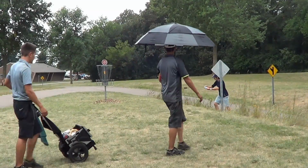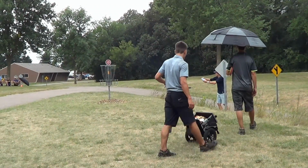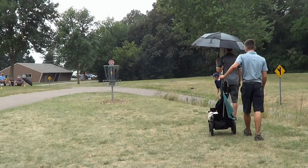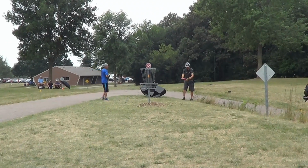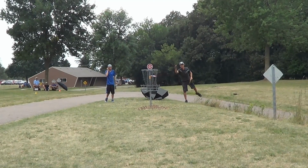As you can see where Noah went out here, he takes his meter in, easy tap-in 3. As do Hall and Junior, cleaning up 3s and moving on to hole 7.